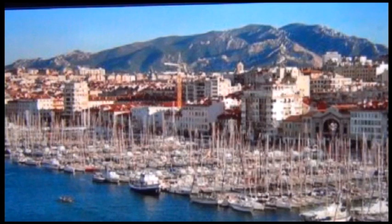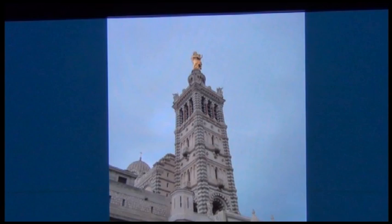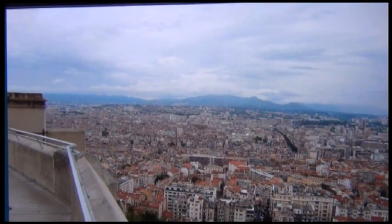Today we're in Marseille and we're going to take a coach tour of the surrounding area. The first stop on the tour is a church which is right on the highest point surrounding Marseille, and the view is really good. This is the view from the highest point in Marseille, and from here the tour is going to take us on to Avignon.